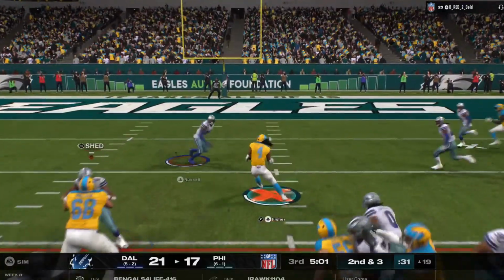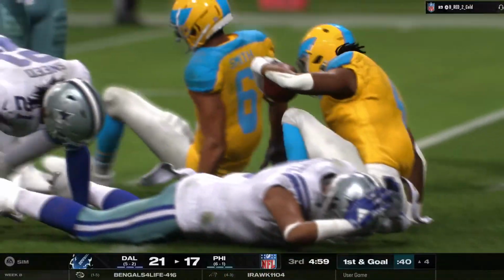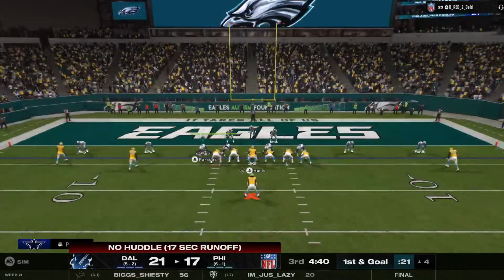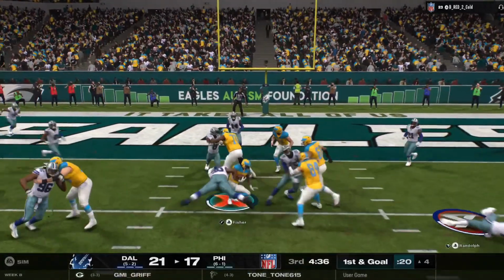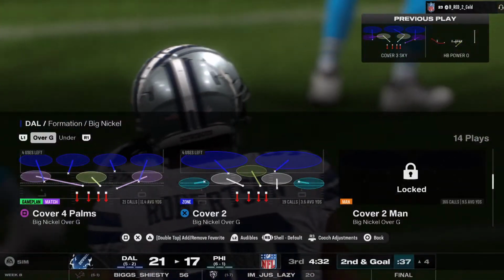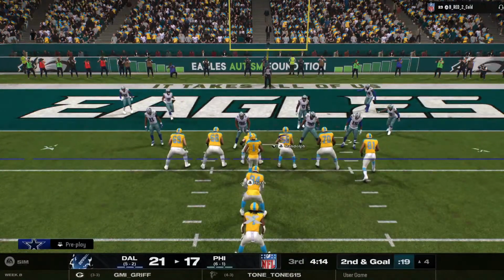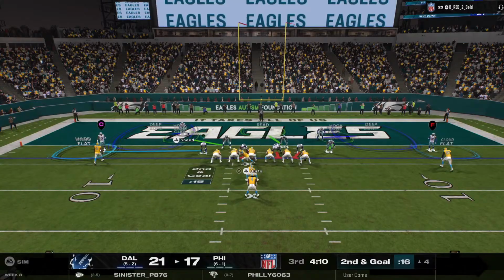Now a handoff up the middle. Fisher. And all the way down inside the 5 to the 4. Running game working. They'll stick with it on first down. And he's maybe going to get this back to the 4, but that's about all. They'll say no gain on the play, and it'll be 2nd and goal at the Cowboys' 4-yard line.